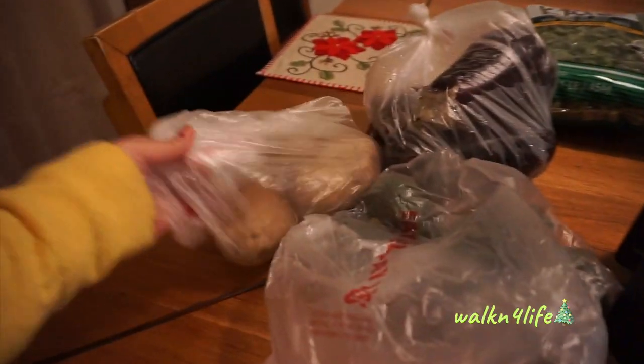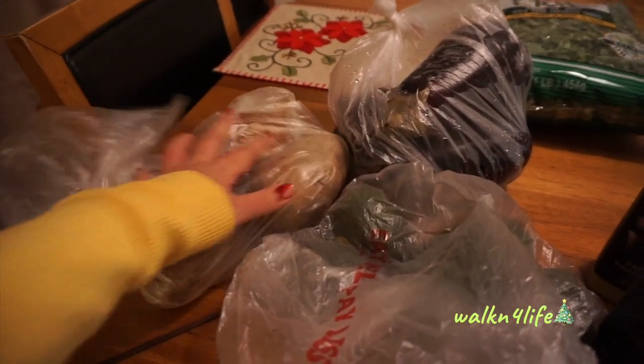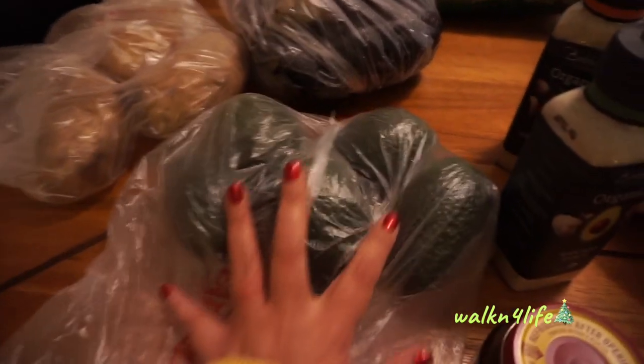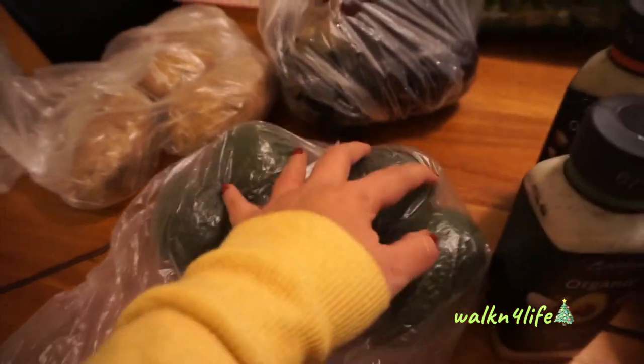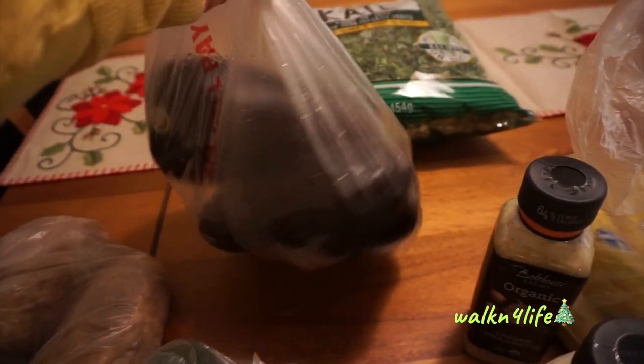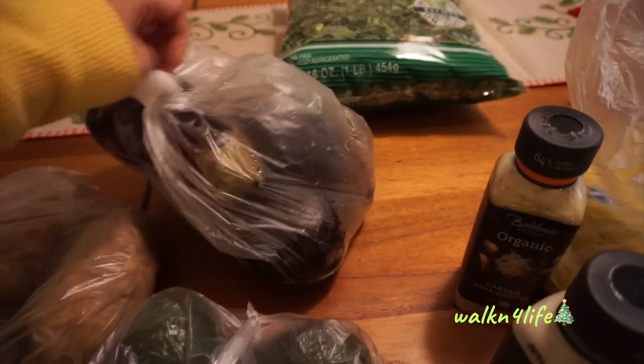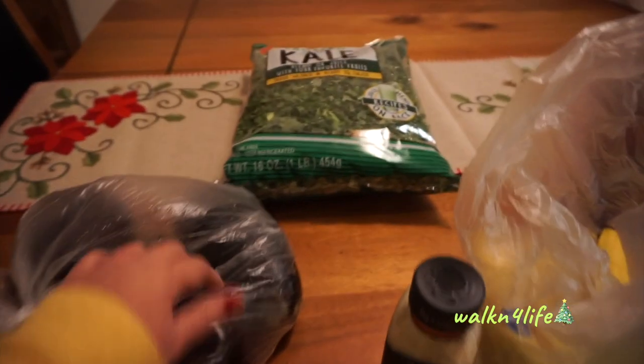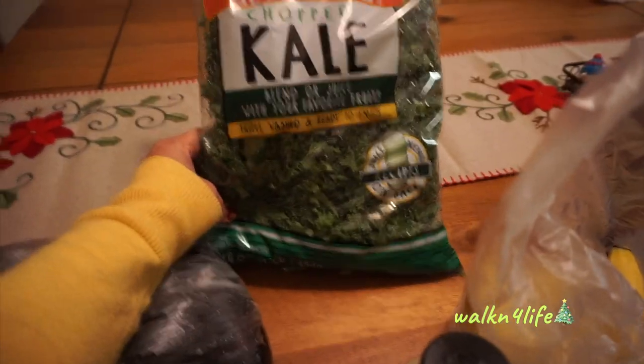I got some baked potatoes for the kids, a side dish for dinner. I also got some avocados. I got 3 eggplants. These were on sale, 89 cents each. So I want to make an eggplant casserole or something like that. So I got that. And then I got the chopped kale.